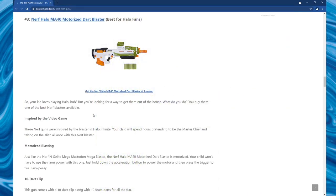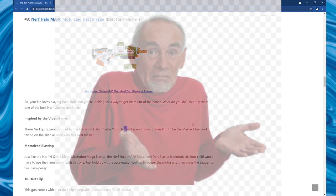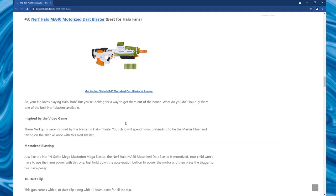So yes, it looks like Halo, but no, that doesn't mean it's a better blaster. Inspired by the video games. These guns were inspired by the blaster in Halo Infinite. Your child will spend hours pretending to be the Master Chief and taking on the Alien Alliance with this Nerf blaster. That sounds right. I have no idea if that's from the right game or anything like that. I don't play Halo, but at least they have the franchise right.